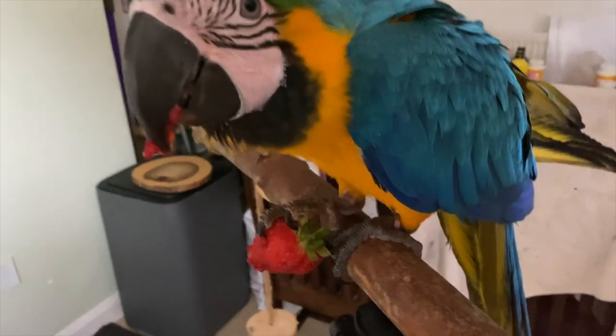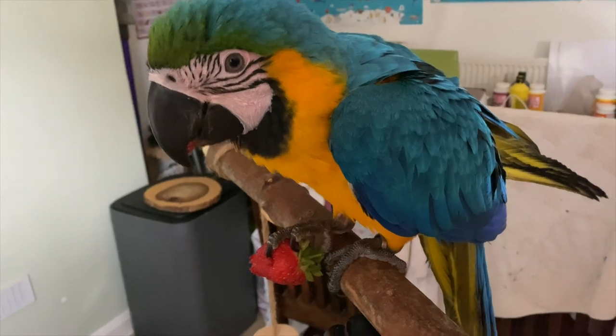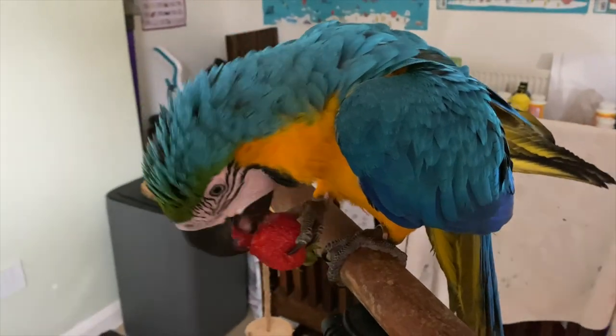Shelby is munching on the world's biggest strawberry. She's having that as a treat. We don't usually give her huge bits of fruit, but she's having that as a well done for being so good on your walk treat. I think, what do you think? I think she's been brilliant.